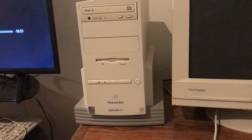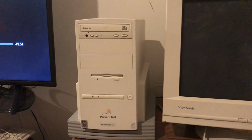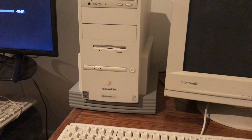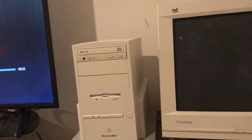And the only thing that I think is interesting on this one is, obviously I know it's a later model because of what's in it spec-wise, and also it has an integrated USB port. Obviously it's probably 1.0 for the most part, but other than that, it's definitely a later model Packard Bell, which is nice, and it's nice that it has a USB port on it.